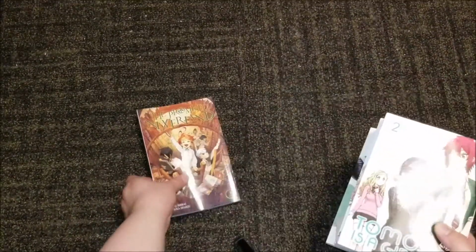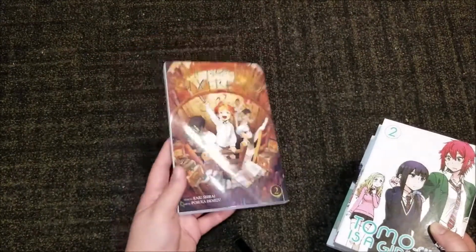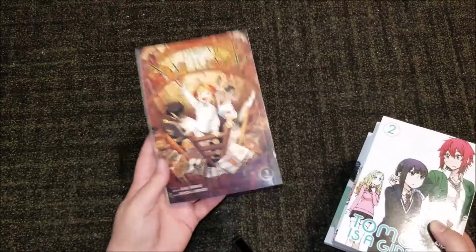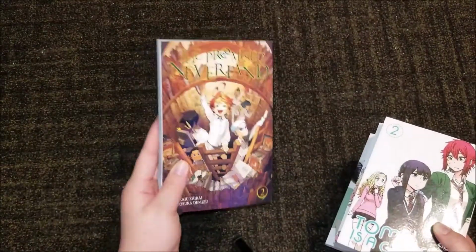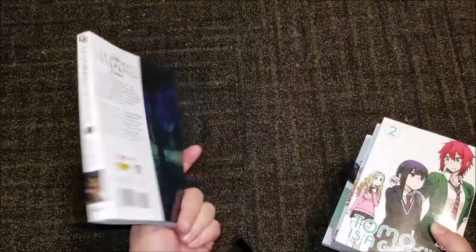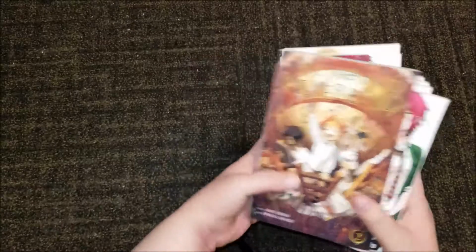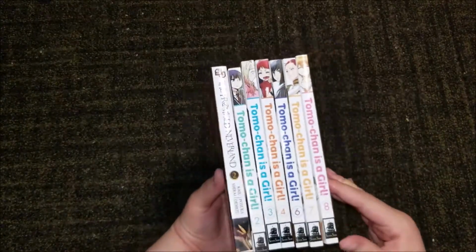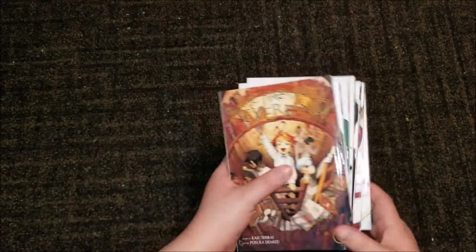But yeah, just for the heck of it, I got Volume 2 of The Promised Neverland, because this is out of stock on Right Stuff, and I figured I might as well pick it up where I can, and because it was also 20% off. So yes, good deal. Not as great of a deal as it would have been if it were from Right Stuff, but still a good deal nonetheless.